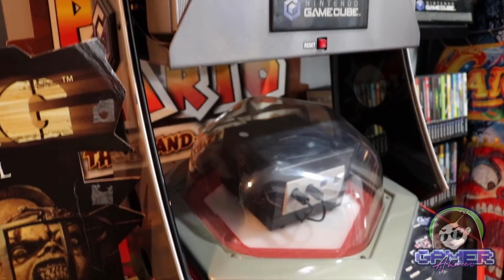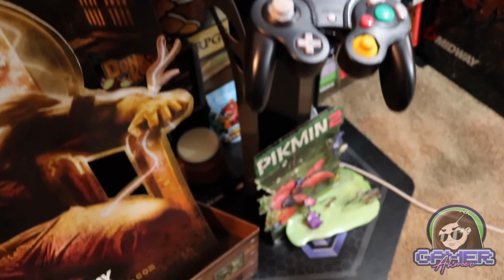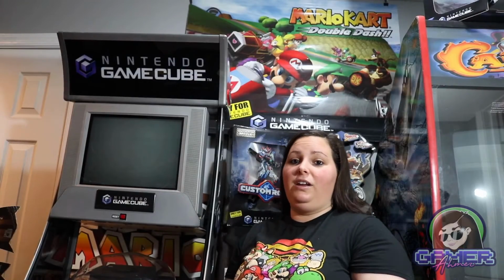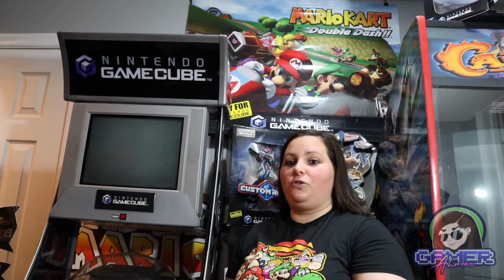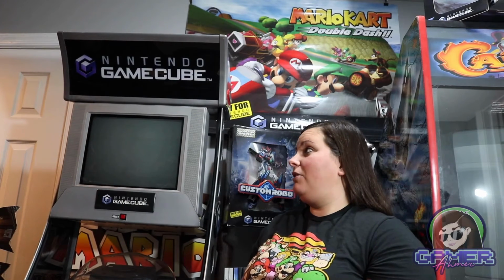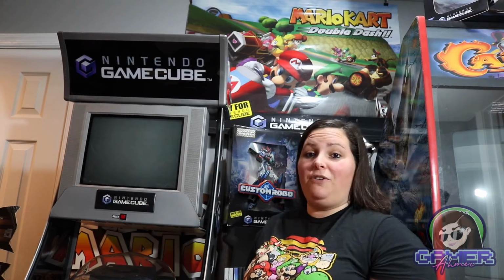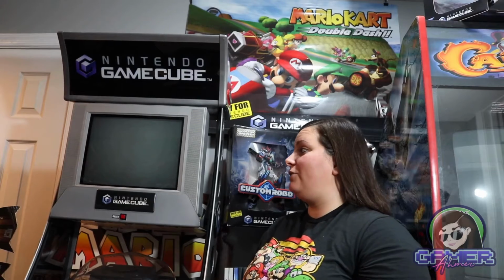You don't see these sell for that cheap nowadays, and to find something with these original controllers on it, an extra set of controllers, the instructions, all of the baggies and demo discs and everything else with it is just unheard of. So this was another great score where I wasn't even looking for this particular kiosk. I was just looking for some more store displays, and I just stumbled across it. So this was a great find and one of my favorites in my collection.